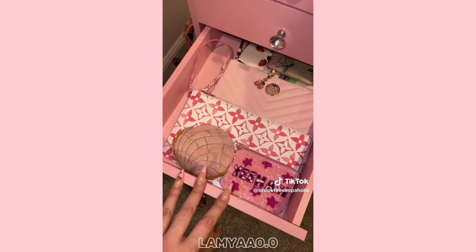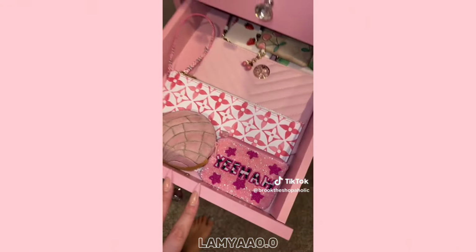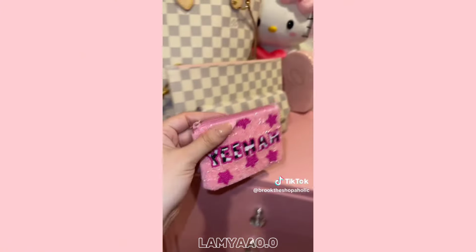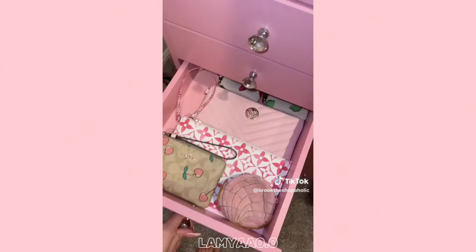In front of the pouches, I do have 2 coin purses just because I don't want to put coins in either one of these wallets. I'm just picky like that. So for this purse, I'm going to use this cute little beaded coin purse that says yeehaw.